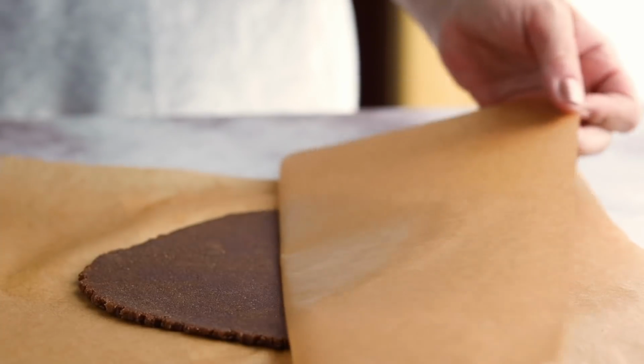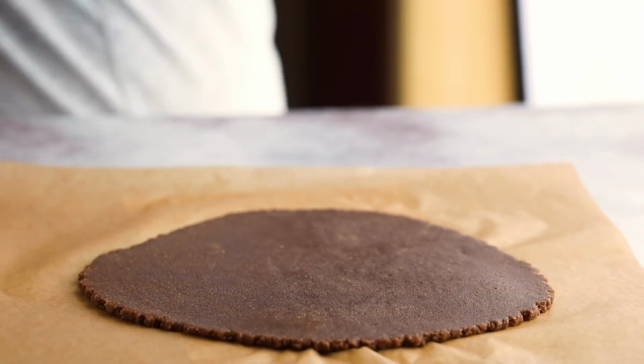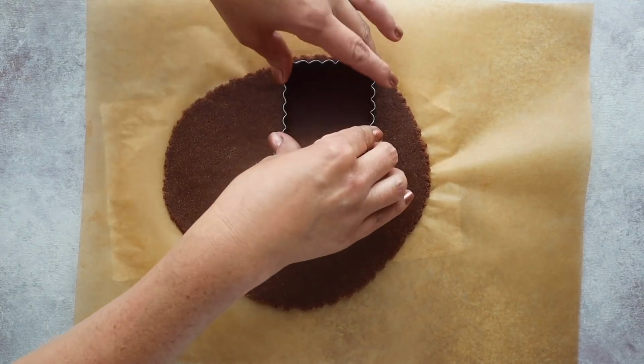Once your dough is rolled out, now it's time to punch out your cookies. Now I'm using a square cookie cutter with scalloped edges. You can use any shape you wanted. You could use a circle. You could actually just cut these out with a knife or a pizza cutter and cut out your own shapes. I just wanted to make sure they were going to be uniform, so that's why I'm using a cookie cutter.